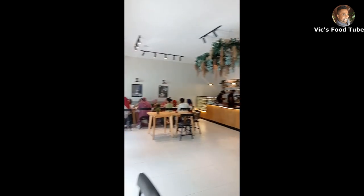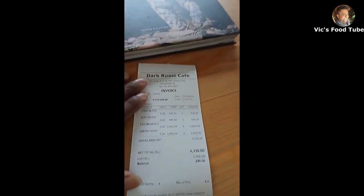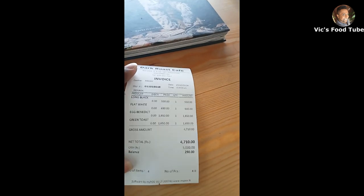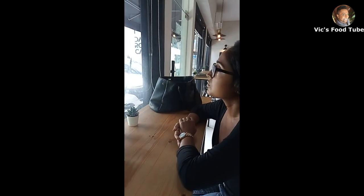This is a very cute cafe. Very minimalistic and cute cafe. So we've ordered a long black, a flat white, egg Benedict and a green toast. So it's 4,710 Sri Lankan rupees. Let's see how the food is.